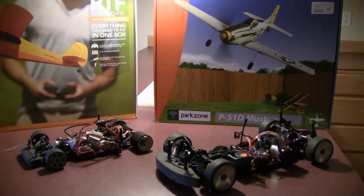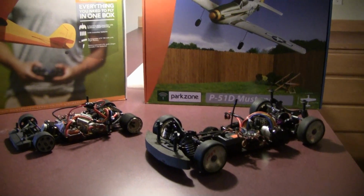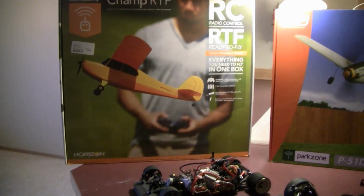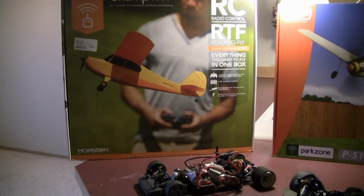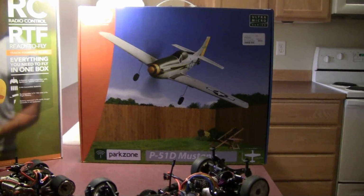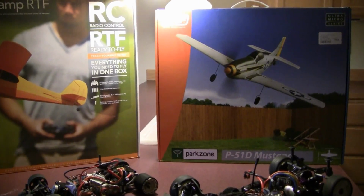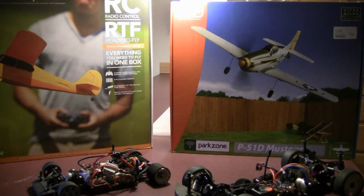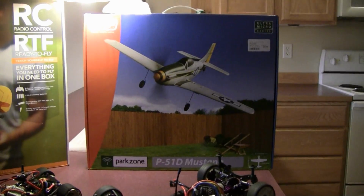A lot of you guys say, hey, I'm always doing RC car videos, whether it's the on-road stuff, bashing, rock crawling, but I do actually fly planes also. I actually had one of these Champs a while ago, but unfortunately it got destroyed, so I purchased another one of those, as well as a P51. So I'm going to be flying both of these, just waiting for the weather to get better here. It's always showery and wet outside, so waiting to fly those. So keep in mind, those videos will be coming out soon.